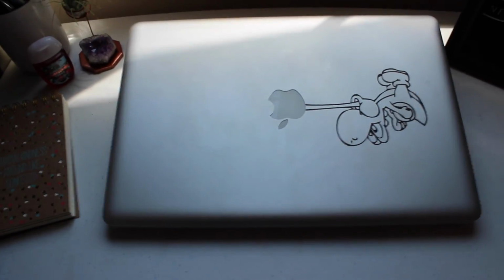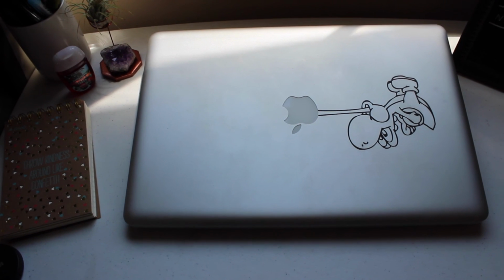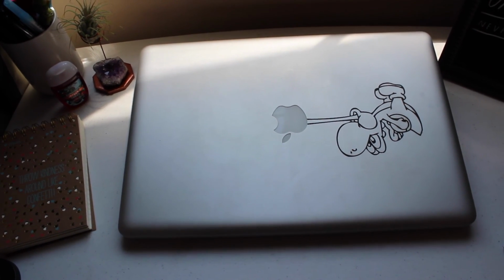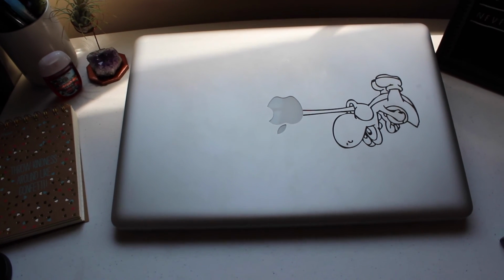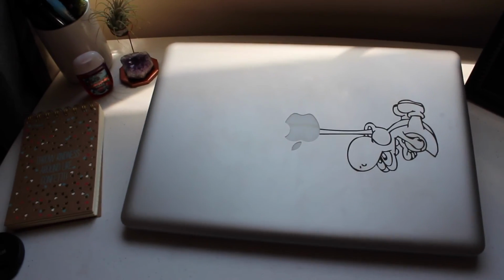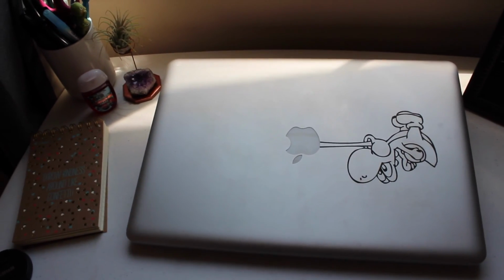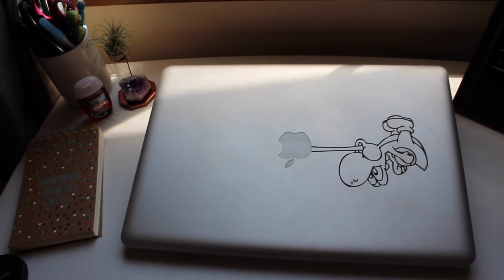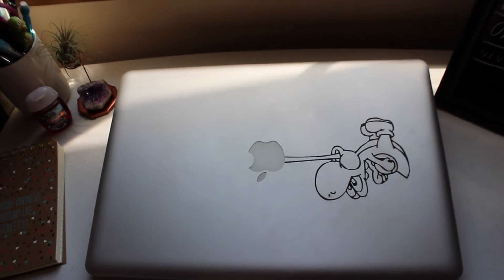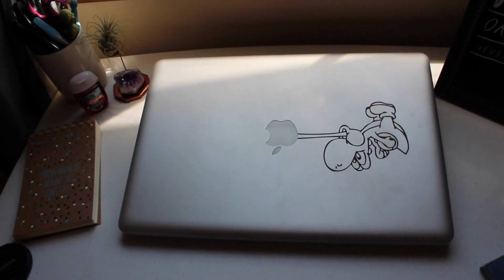This is my Mac, and I suggest if you do YouTube and you want to get serious about YouTube, or you have a career that is very creative, to get a Mac. I will probably never own another computer other than a Mac because I'm so hooked on the system and how it runs. But this is my little Yoshi sticker, and he's eating the apple. I've had that on there since I've had this for like 3 years.